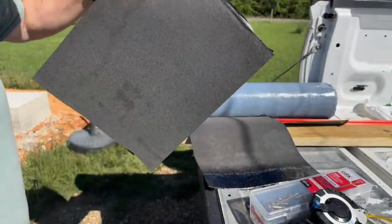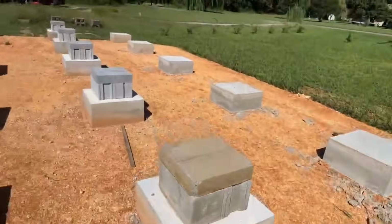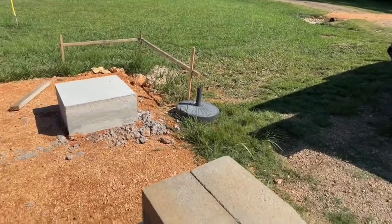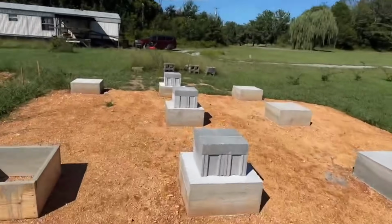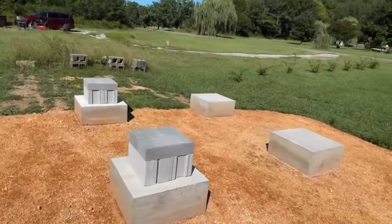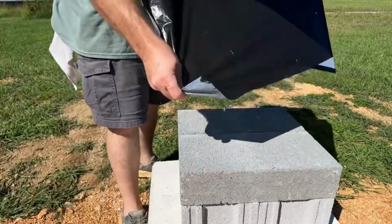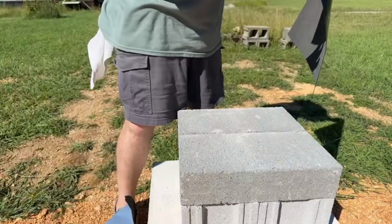And let's see what that does. I'm going to bring y'all with me. Should we do this very first one or the very last one? I think I'm going to work my way back. It's like eating your broccoli first, right? But here's the idea. I'm going to peel that old sticky off.